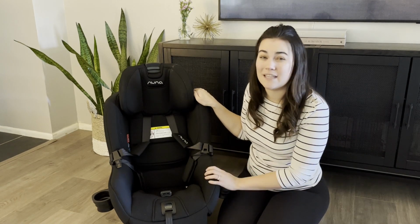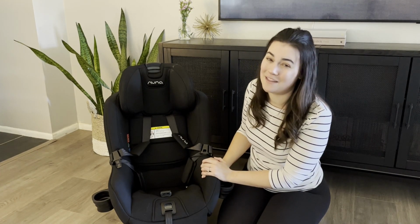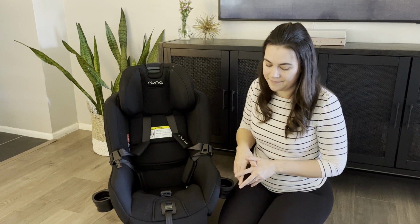So if you're going to be moving this in between vehicles, while it is really easy to install, that's something that a heavy car seat is challenging to move around. I'll get to my cons in a minute, but it's one of the things I don't love about this car seat, is how heavy it is. So that's something that I would consider as well.